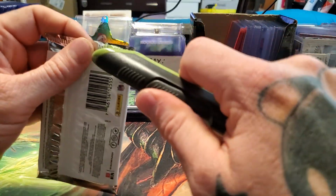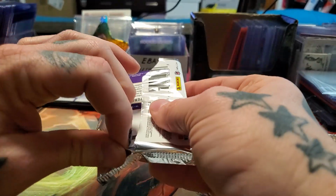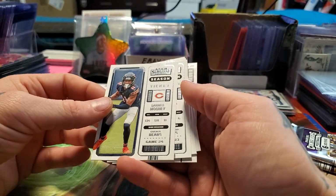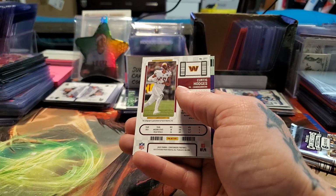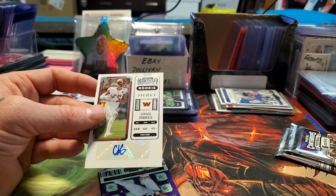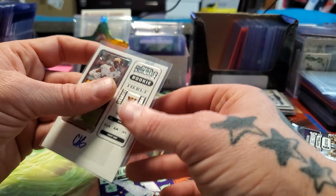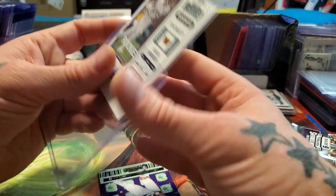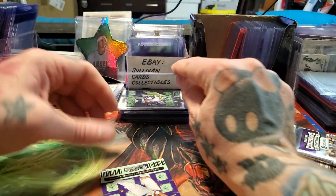We should look at the checklist that it's got. What does it list? Does it list any base rookies? Season ticket, there's Mooney, there's Smith, there's Swift, there's Kelsey, and then that's got to be an auto. So we got an auto of Curtis Hodges. Man, this is like a Washington box also, the Commanders football skins. I'm not exactly stoked about that.